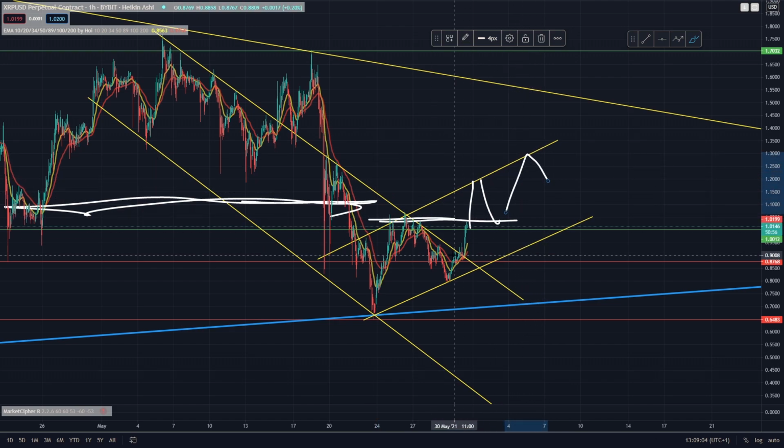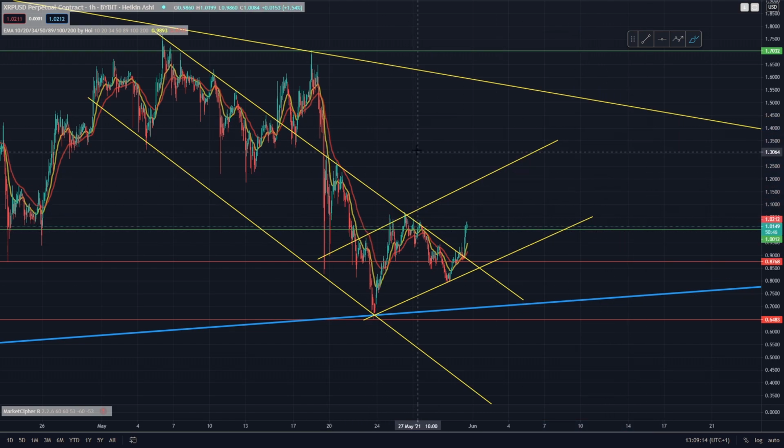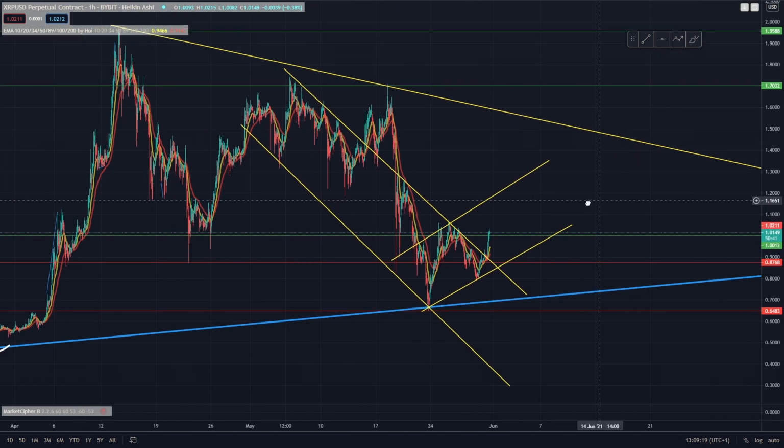But as we said, provided that we're not making lower lows now, we could even come back down to an area like this and make a higher low and then maybe bounce around. But as long as we're continuing upwards in a channel like this, we're bullish on XRP. And obviously the SEC lawsuit looks as though it may be coming to a close potentially.